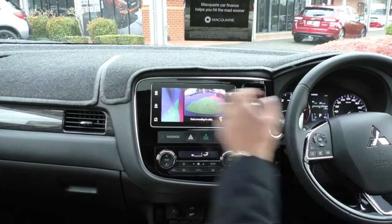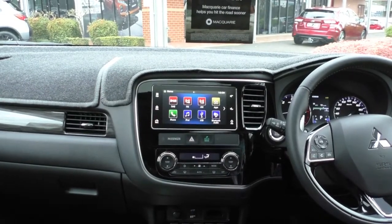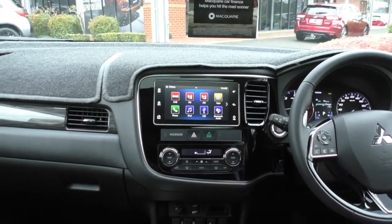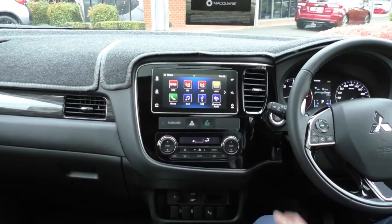Now, this display does actually come with Apple CarPlay and Android Auto. So great options there if you did want to use Google Maps for your navigation, Spotify for music, and connect your phone nice and easily. You just need to plug it in with a USB cable.